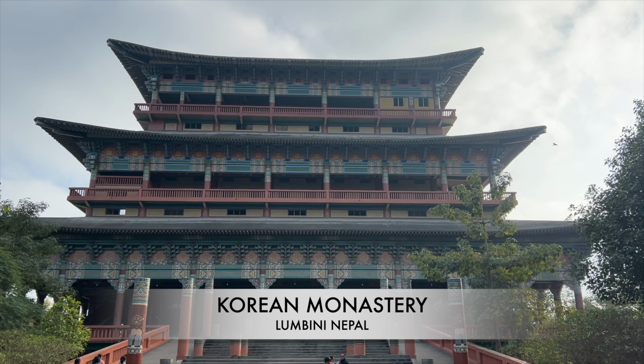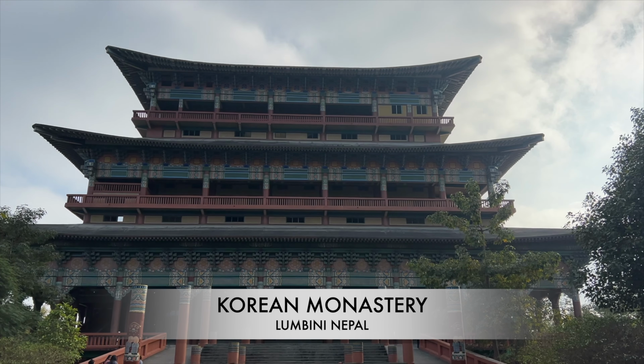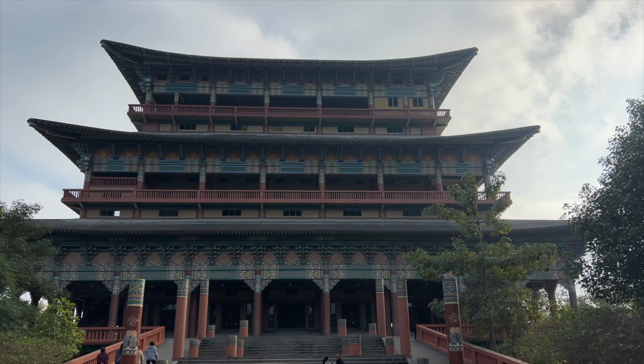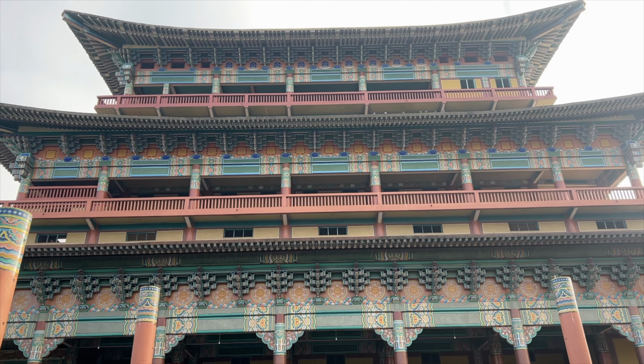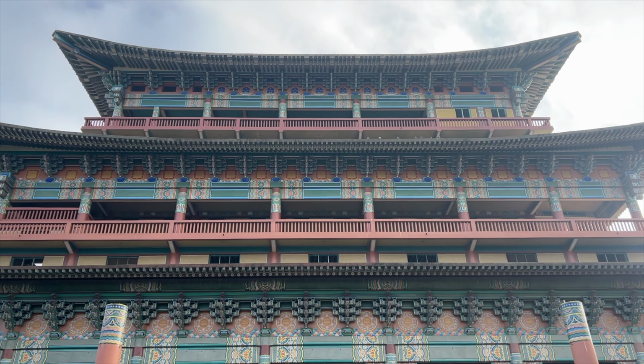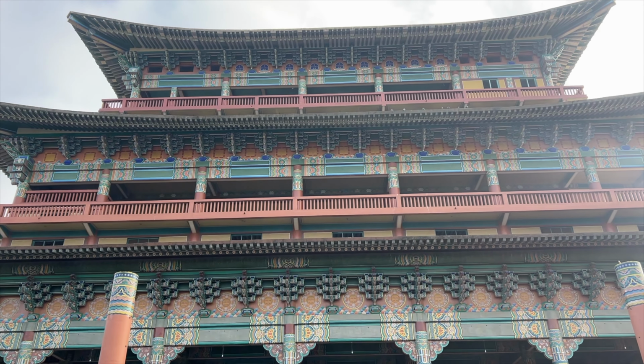So guys, welcome to the Korean temple. Wonderful Korean temple, guys. Just amazing. So guys, the beautiful Doi Sung Shakya is a Korean Buddhist temple.